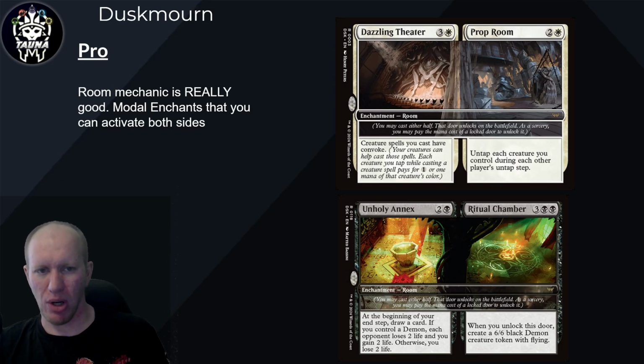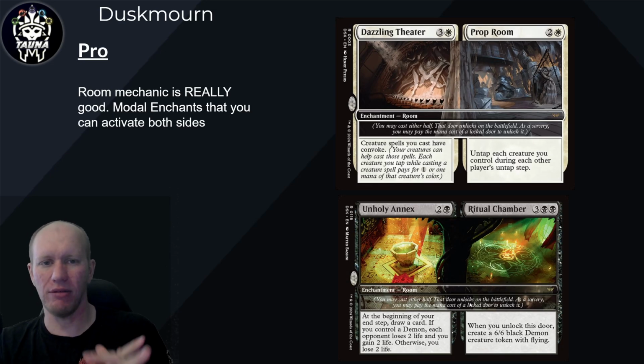They are essentially modal enchantments. You can cast it for either side, and then you can unlock the other side at sorcery speed as a special action. People can't interact with it. They can't counter it, etc. And yeah, each side usually has a benefit for whatever the other side is. They do some really amazing things. People just kind of overlook them. They're just really, really wonderful.